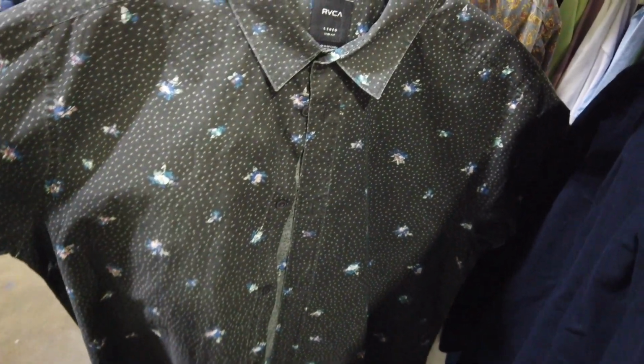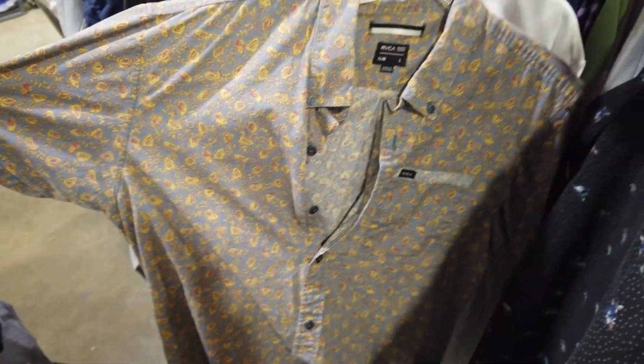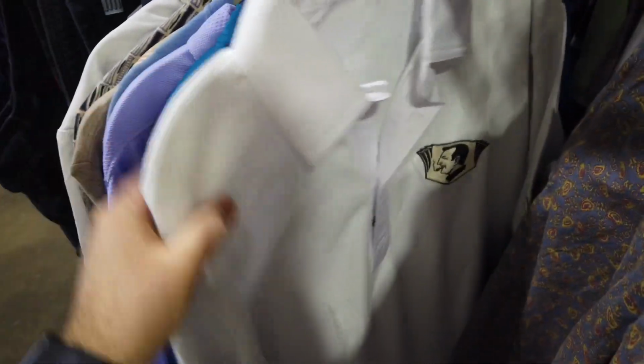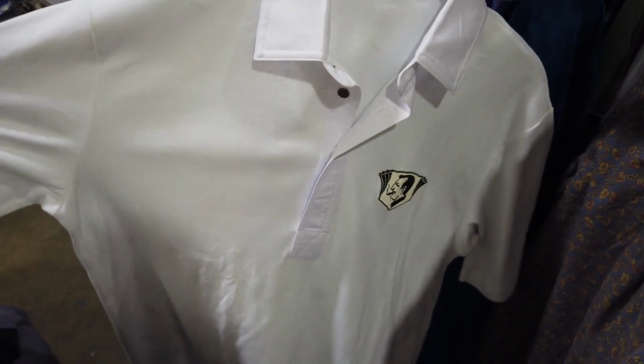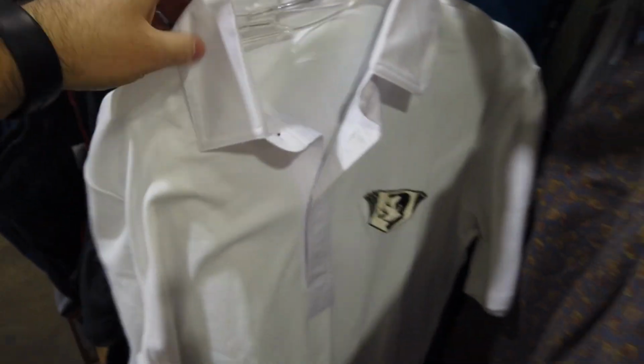These are the Ruka Hawaiian shirts. They don't sell for a ton, but I'll pick them up for $5, list them for $15, hopefully make $7 or $8 profit. There's two of them. Those are super easy listers. Nation Golf Co. I don't find this brand very often. There's the logo. They're kind of made to look like they're vintage, but I don't think they are. But they're pretty good sellers.